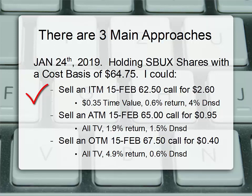Well, most of that is intrinsic value, as I'm selling a call below the current stock price. I do have 35 cents of time premium. If I'm assigned, I'd get a 0.6% return for about 22 days, and I have a 4% downside protection. Starbucks could fall 4% before I start losing money on this position due to the $2.60 I took in.